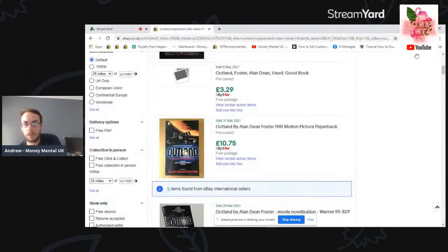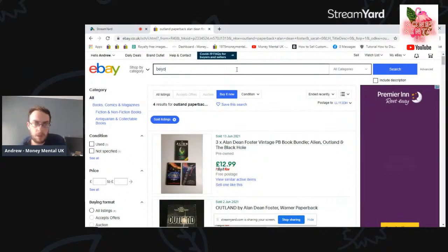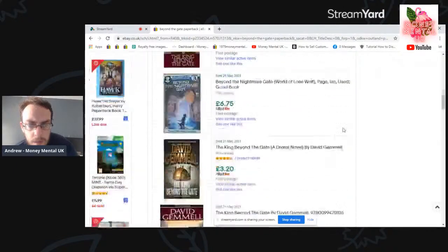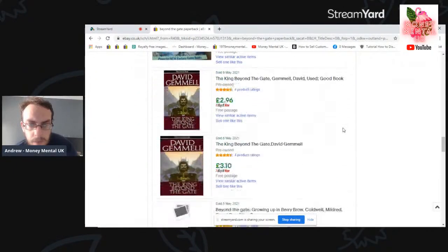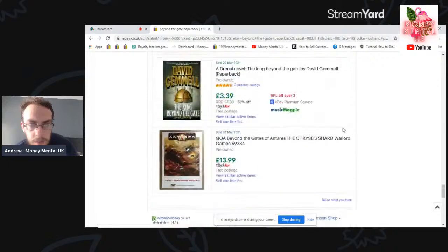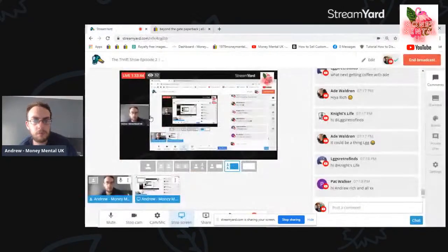Beyond the Gate, the unofficial and unauthorized guide to Stargate SG-1. I doubt this is going to be worth anything because it's not official. So this could just be a re-donate. I'm not into Stargate SG-1, so it's not going to be added to my collection. But we'll have a look. Beyond the Gate, paperback. There's nothing there. So that'll probably just get re-donated.